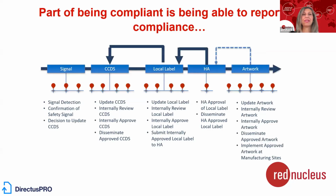To add to that complexity, when we look at that tracking across the end-to-end, let's look at this image here.